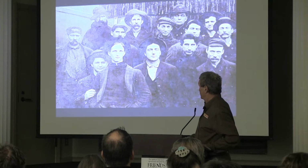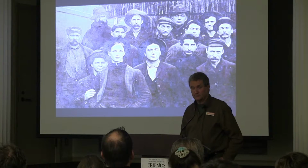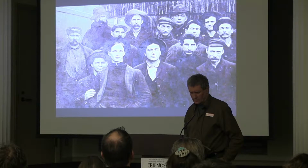Here are some shingle weavers from that same image a little while ago. The mills were open only 8 months of the year, April through November. And these guys could cut about 40,000 shingles per hour, and they were paid $5.50.